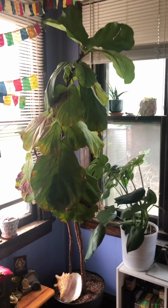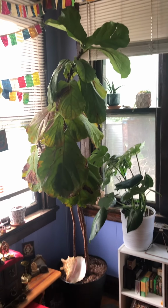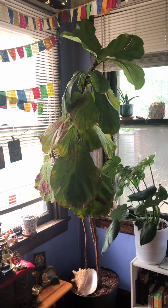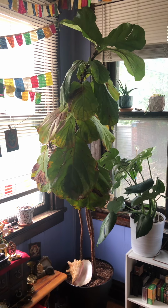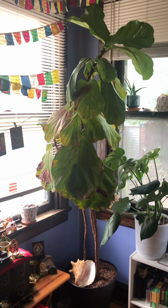I mean, who would have ever thought I'd have a 7-foot tall tree in my sunroom? I really would never have expected that. Bringing plants in for the winter is going to be really, really interesting this year, more so than ever before. I can tell you that.